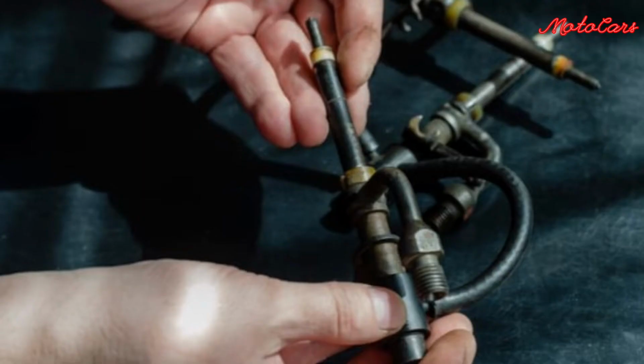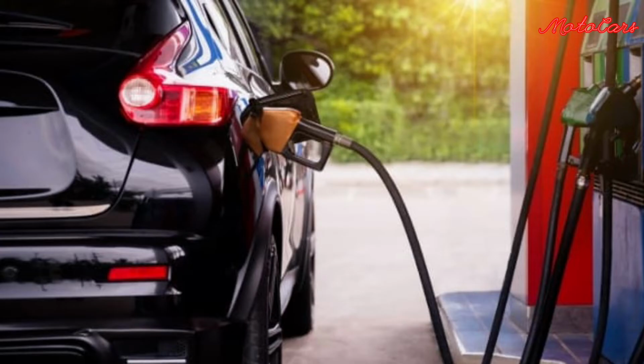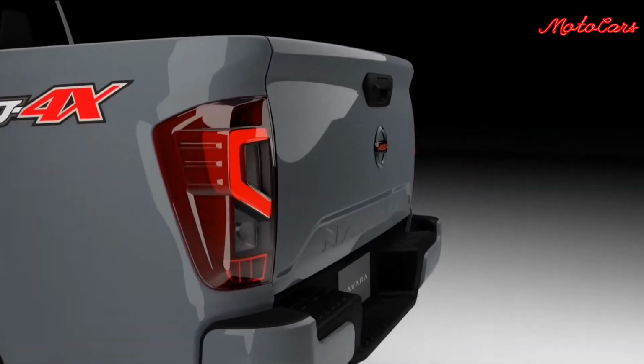Malfunctioning fuel injectors can lead to an inefficient fuel mix, impacting the vehicle's performance and fuel consumption. 8. Inadequate fuel. Issues with the fuel tank, fuel valve, or fuel filter can result in insufficient fuel supply, affecting the Navara's performance and causing it to stall when under heavy demand.